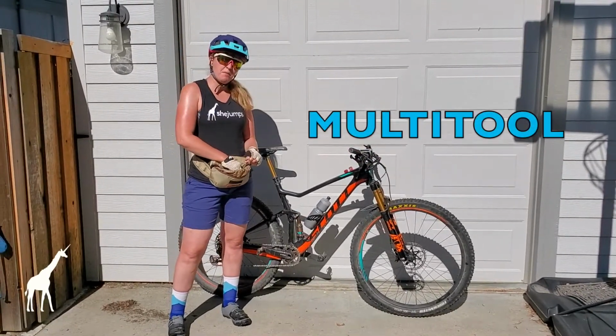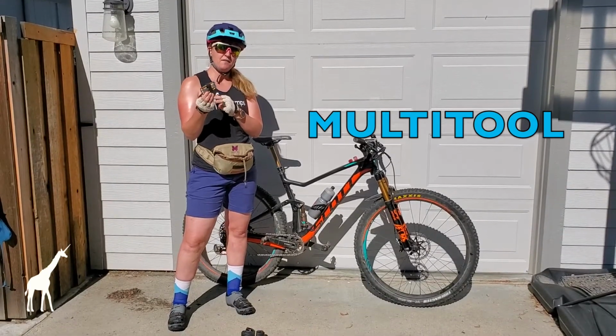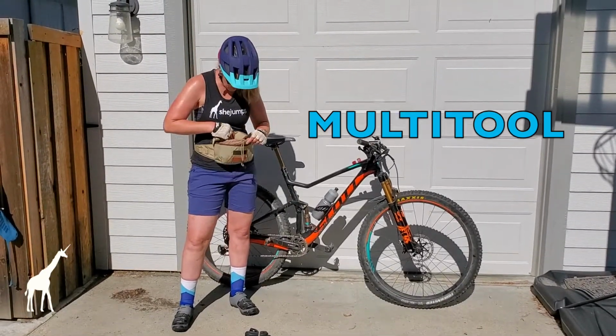Other things I have with me are a multi-tool. This can be used to fix a chain, raise a seat, fix a handlebar, all kinds of things you can use this tool for. You can fix your brakes, fix your gears.